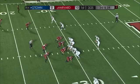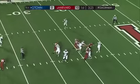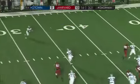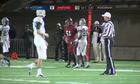Third down and 14. See what Harvard does defensively. Four-man rush. Nolan flushed out of the pocket. Dumps it down, and Campella drops it. It'll be fourth down.